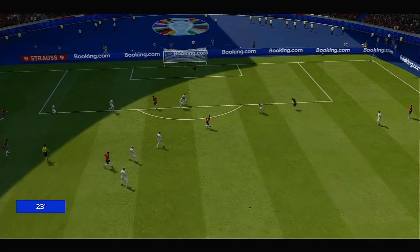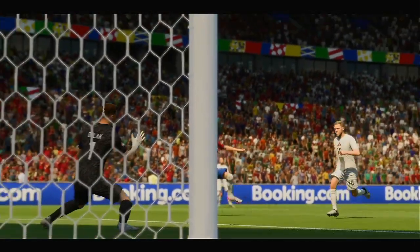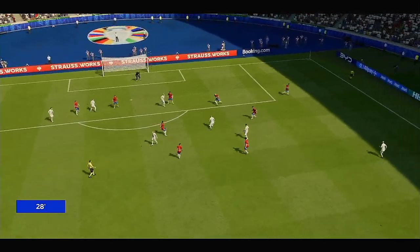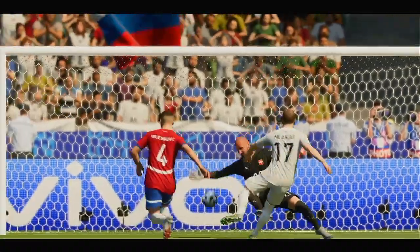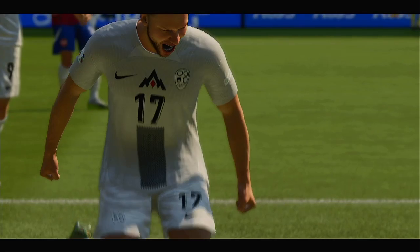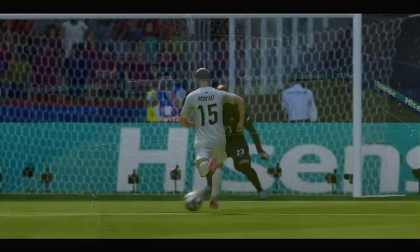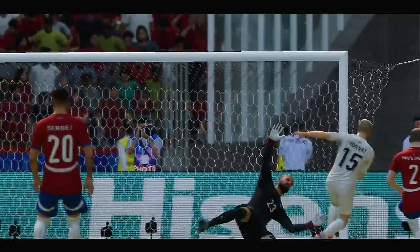Gudel. Now with Tadic. They could level it. And he's gone and scored to level it again. Can he put them in front? This could be troublesome. And it's gone in. The team's separated.